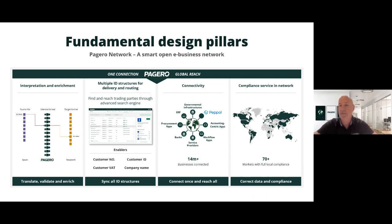Finally, that fourth box you can see there is about compliance. And there are now more than 70 different compliance mandates around the world related to either e-invoicing or e-document exchange. And at Pagero, our network can connect to the needs of those specific markets and allow businesses trading in those markets to continue to be compliant.